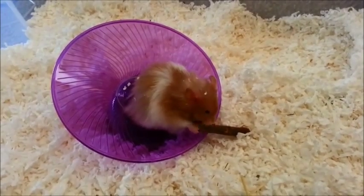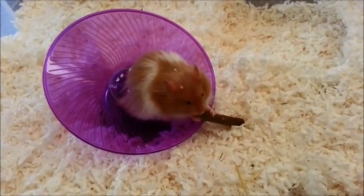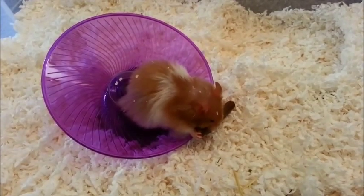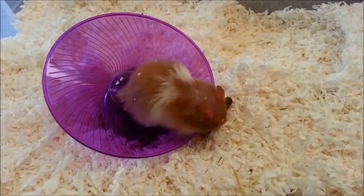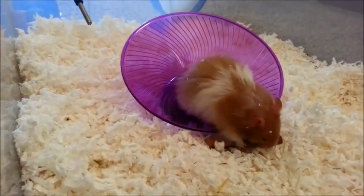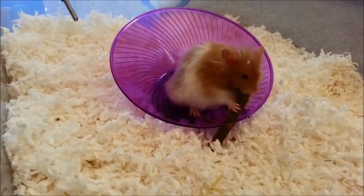You can hear it. She's biting on it, which is a good thing, because I've been trying to get her to use her chewing toys, but she hasn't showed much interest in them, and she's doing really well with this one. You made a good choice. Yeah, so I think these sticks are a good choice.